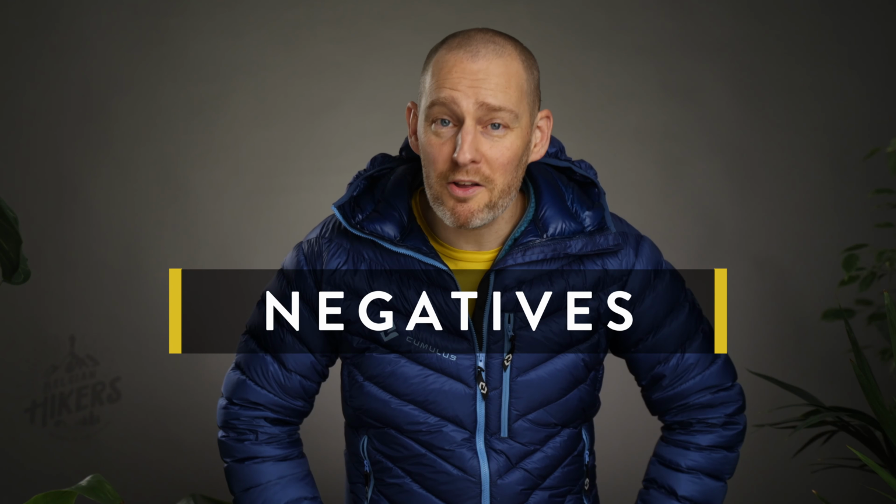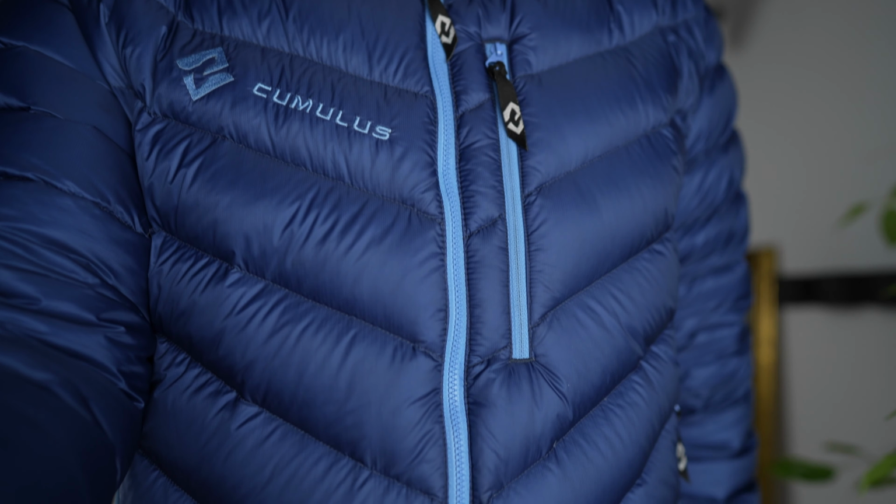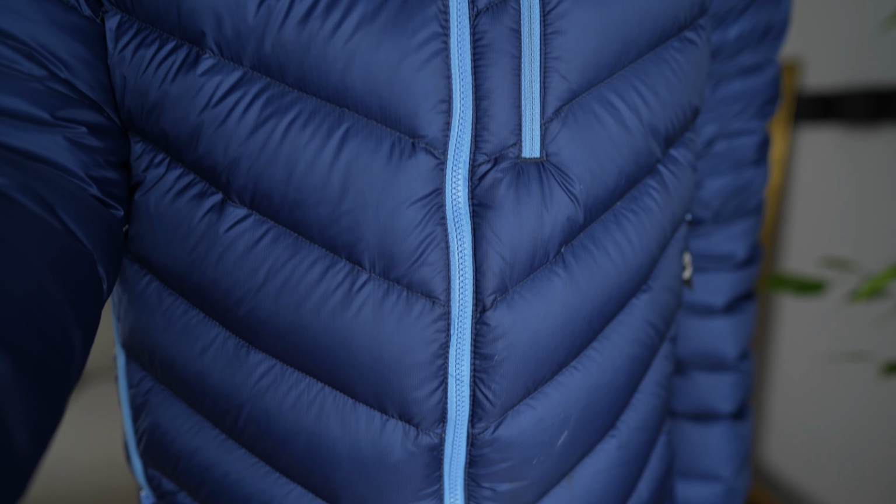Okay, any negatives other than me being the wrong body size? Not really. Well, maybe this zipper could have been sewn a bit straighter, and if I remember correctly, Cumulus's prices have gone up quite a bit in recent years, so they're no longer the high-end budget option that they once were. But you do get what you pay for, so that is fair. There is some stuff that I could personally have done without, like the double slider on the zipper, or the oversized hood so you can wear it over a helmet, but I do know that for some people those will be key features, so I can definitely understand why Cumulus has added them.